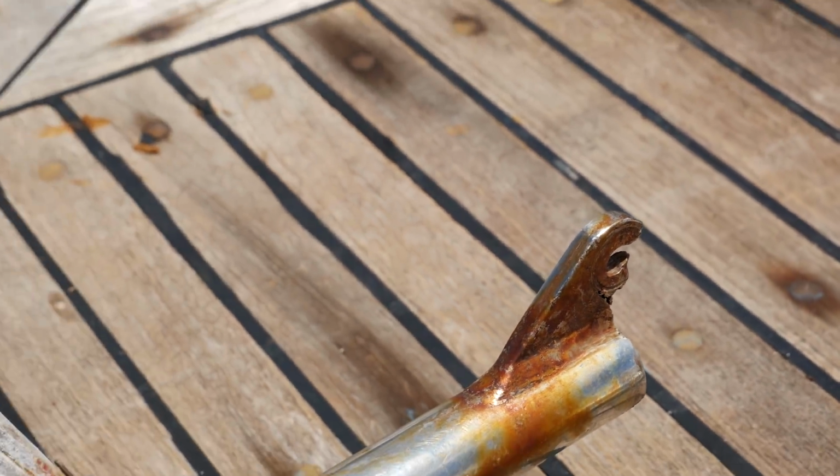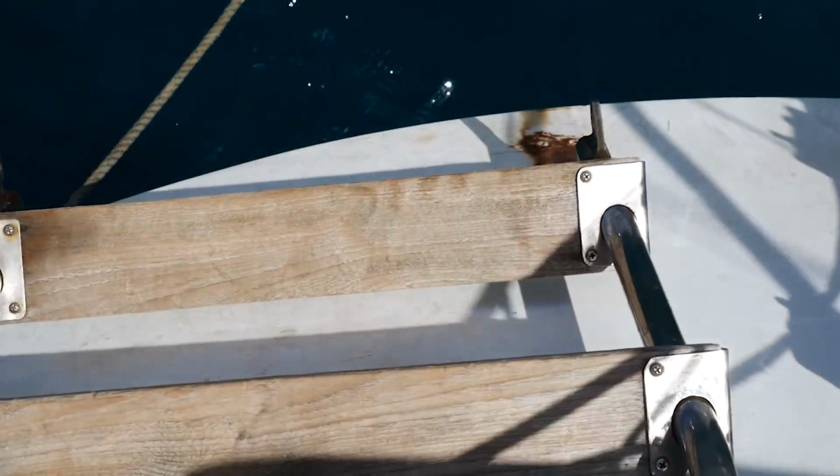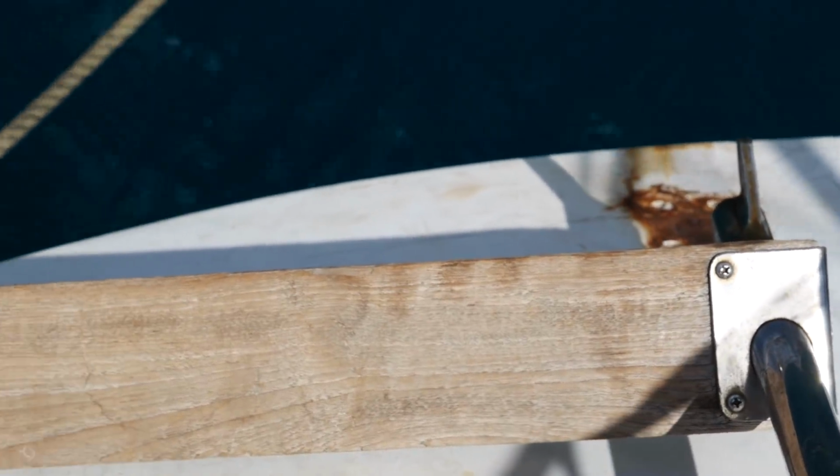Yep. So I'll go up and show you guys the swim ladder. On the boat, we inherited a nice swim ladder, but the attachment points where we would connect it to the boat have been broken off, making it unusable for the time being. Over the last few days, we've done a lot of cleaning and sorting.